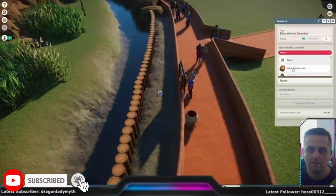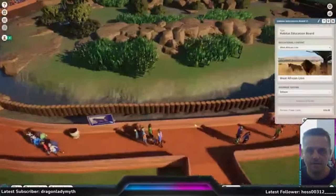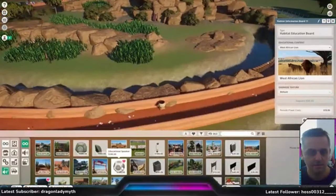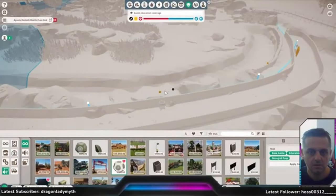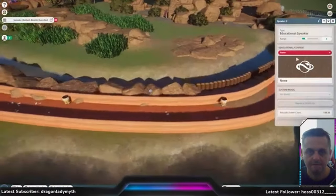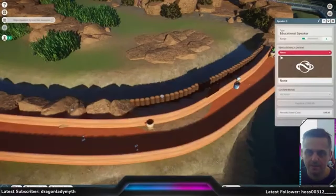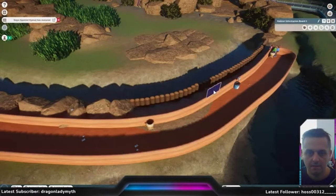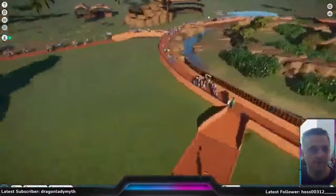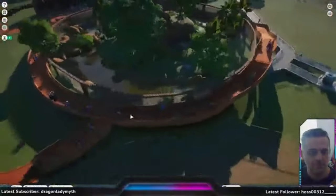There. That's the African lion. There we go. And we just add another one down here. So let's move that. I feel that's too close to this side. Perfect. Oh, I already have one here apparently. There we go. I need to clean that up. So that's the West African lions all educationed up. We now need to do the same for the mandrills.